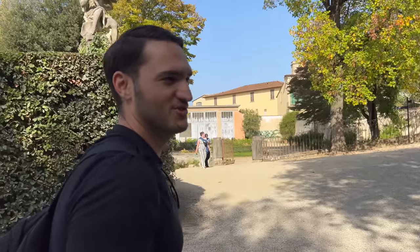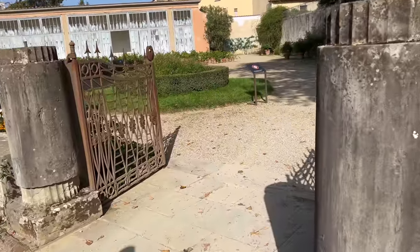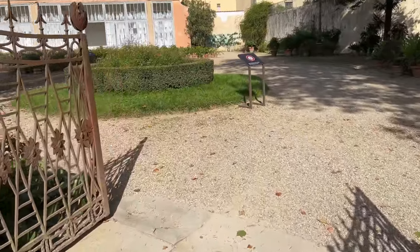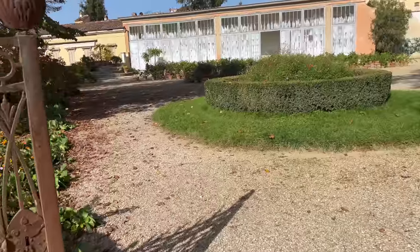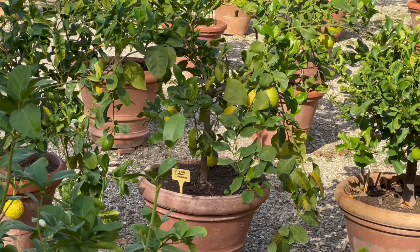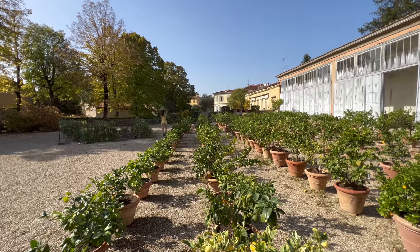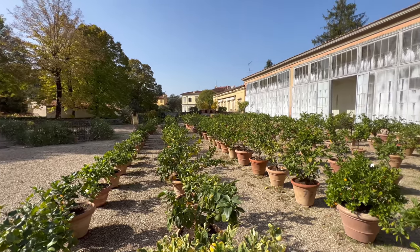Pretty hard to research this place. Got a lot of different little nooks and crannies. I think this is a lemon house. The Medici did have a passion for cultivating and crossbreeding different citrus fruits. And so a lemon house was built in 1778 in the Boboli Gardens.